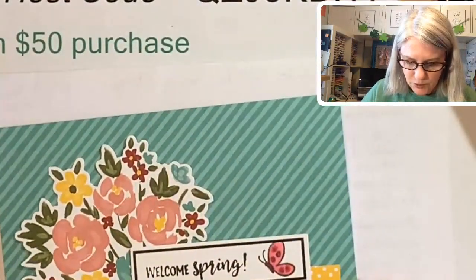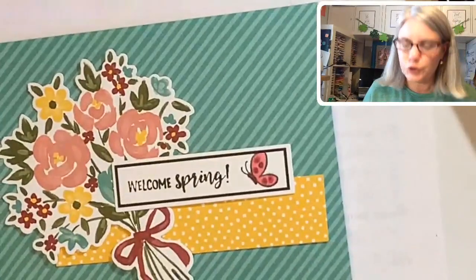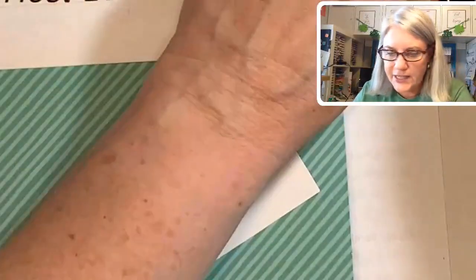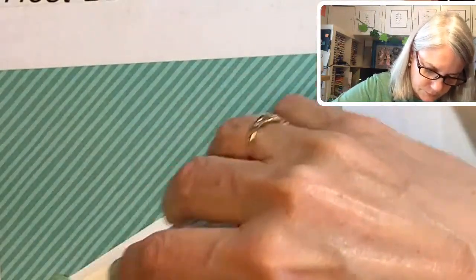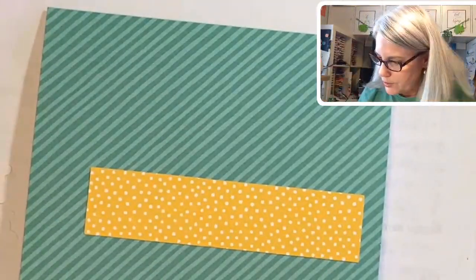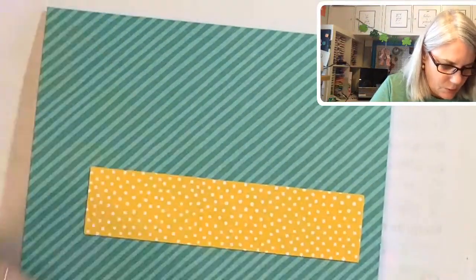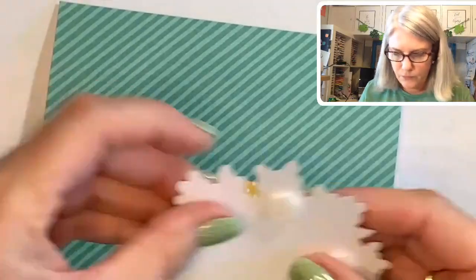Yes, and so now when you say welcome spring and you have that there, it kind of draws your eye like that. And that's one of those little tricks in the art world. All right. To put the card together is very simple. The yellow strip is just going to be laid down with adhesive. So let me grab my tape runner. Okay. Right there. Now, the bouquet, however, we want up on dimensionals for sure. So let me grab the dimensionals. And it's a pretty big bouquet, so I'm going to use probably 4, just kind of 3 on there, and then 1 down here at the bottom. There we go.